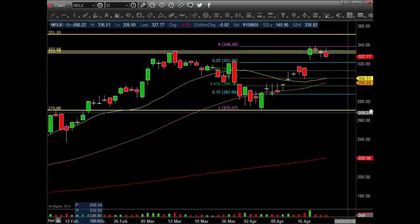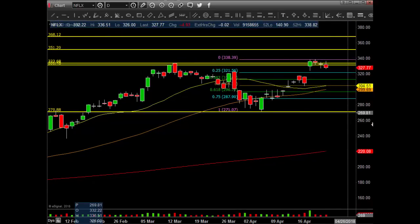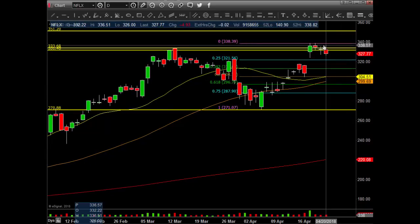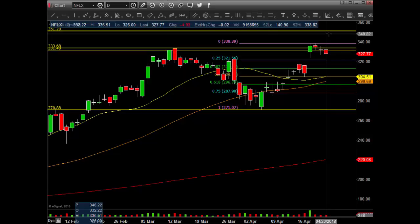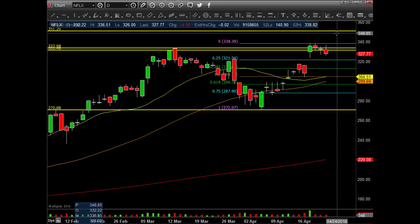338.82 is the double top. Next big area is 351.20 and then 368.12 in my book at least. Those are all mathematical numbers. Those are the next areas of resistance. If this thing continues up, maybe with the good earnings on the Apples and the Amazons and the Babas and the Teslas, this could follow up. And if the SPY, the IWM, and the Qs start rallying, this will probably go a little bit higher. So watch for this one.